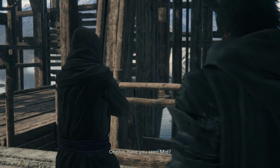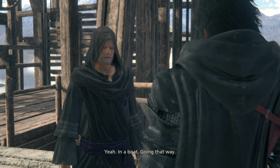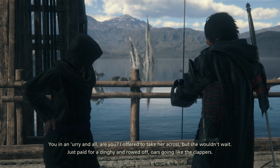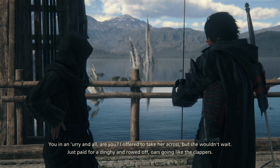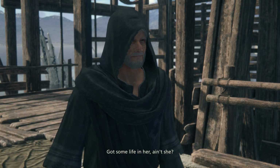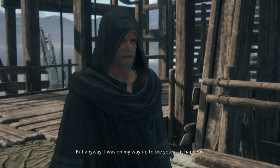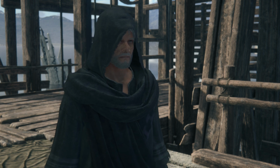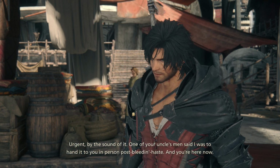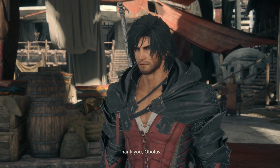Stop right there. Obelus, have you... I thought that was her dressed up in the robe. In a boat, going that way. Then I'm too late. You in a hurry and all, are ya? Oh, I offered to take her across, but she wouldn't wait. Just paid for a dinghy and rode off. Oars going like the clappers. Got some life in her, ain't she? But anyway, I was on my way up to see you, as it happens. Got a letter for you. Urgent, by the sound of it. One of your uncle's men said I was to hand it to you in person, post-haste. And you're here now. Thank you, Obelus. Don't mention it.